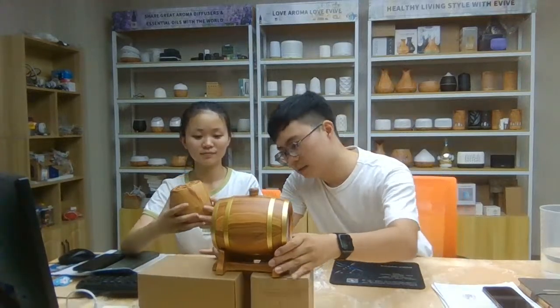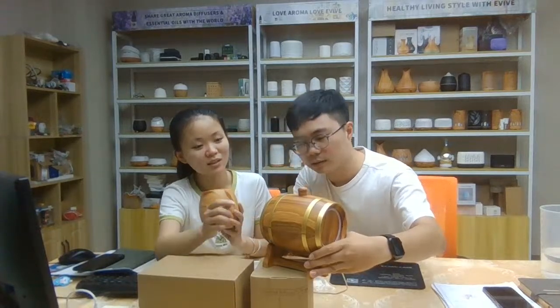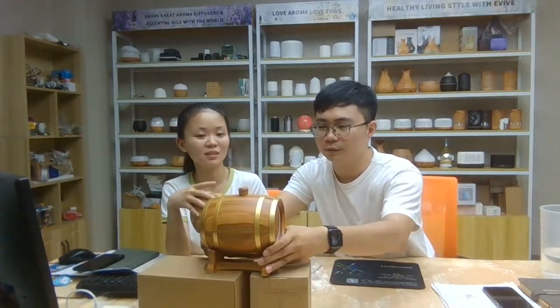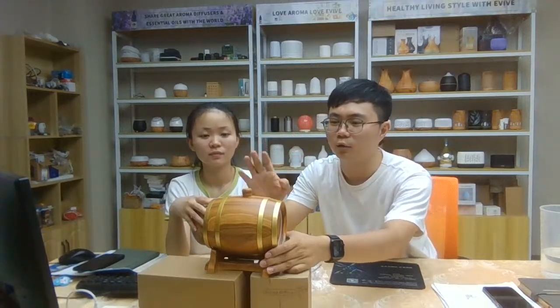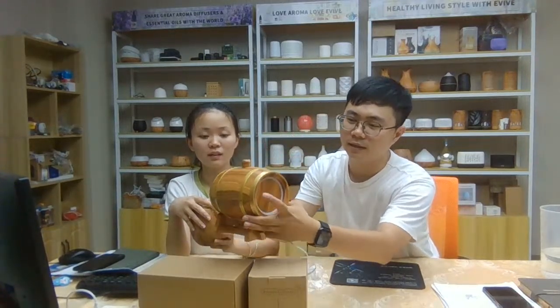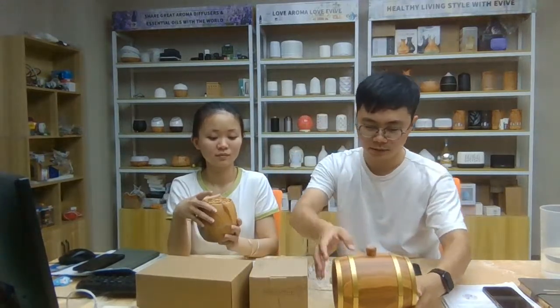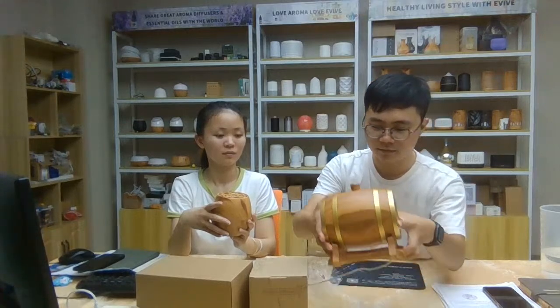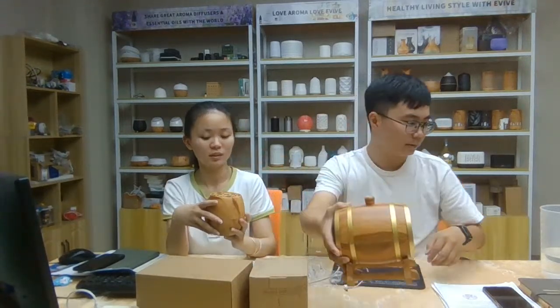I'll stop it. Just long press it for 2 or 3 seconds. When you hear two beep sounds, the aroma diffuser will stop working. Even the light and the mist will stop working. So I will change it.